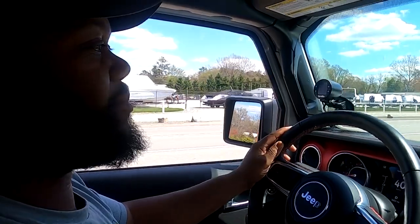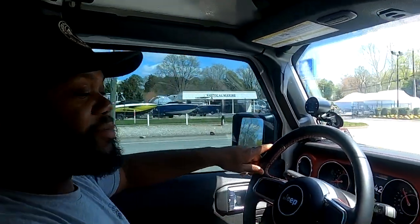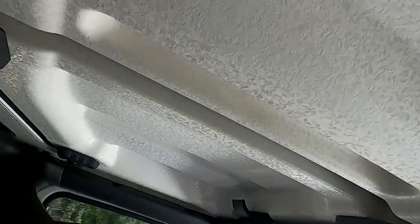But overall riding, I mean, it's just sick. It's absolutely sick. I'm gonna put the windows up so you can hear me, apologies. Put the AC on too. It's a little toasty out here. Tops come off. Just like a Jeep.